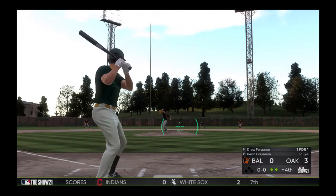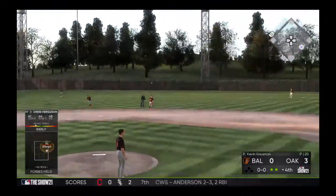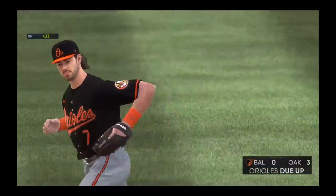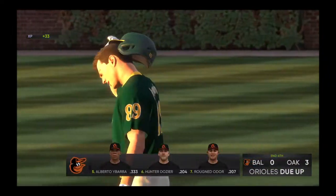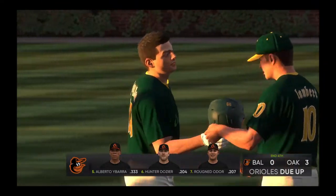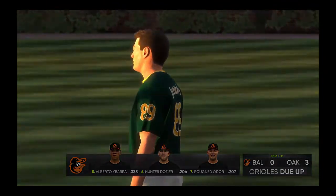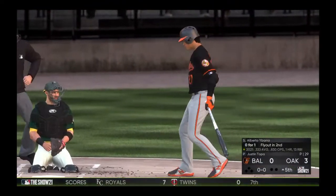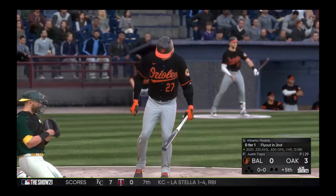Standing in now, Drew Ferguson. Hit back up the middle. Swanson brings it in. Throw on to first. A 3-pitch inning, and the side is retired. All ready to go in the top of the 5th. And set to go is the rookie first baseman, Alberto Ibarra.